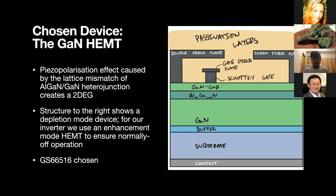The basic theory of operation of this device is that we have this GaN heterojunction, and the lattice mismatch of these two layers creates a strain, which then leads to a piezoelectric effect. And then we have this piezopolarization effect where we have a two-dimensional electron gas at this heterojunction. And this structure on the right is actually a depletion mode HEMT, but what we want in our inverter is an enhancement mode device, which is then built by using a pGaN gate over here. The reason we want an enhancement mode device is that we want the device to be normally off, and then we want to turn it on rather than vice versa. And the specific device chosen was the GS66516 by GaN Systems.